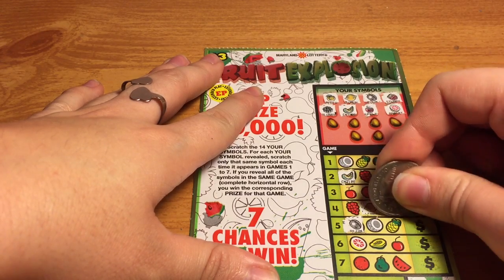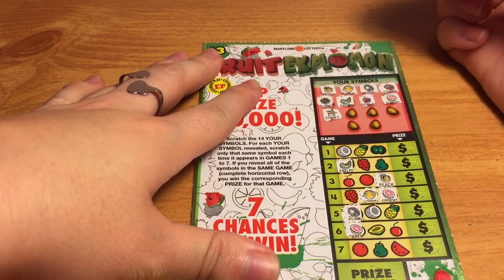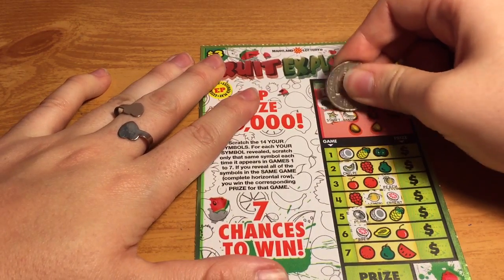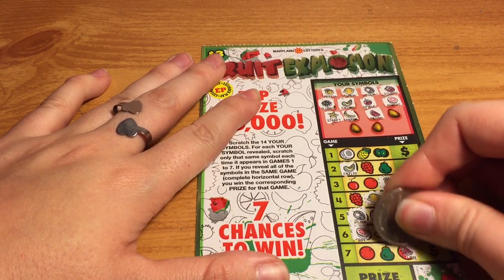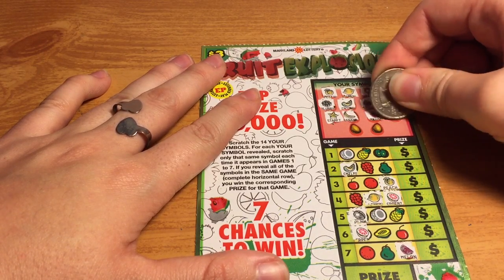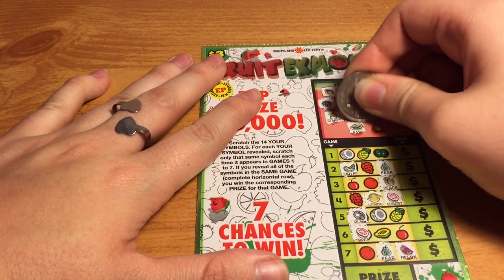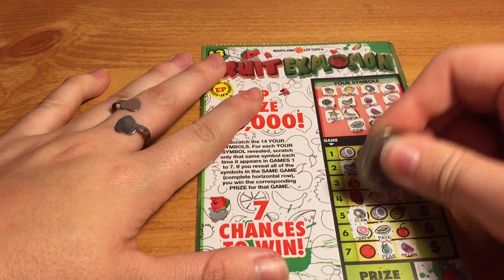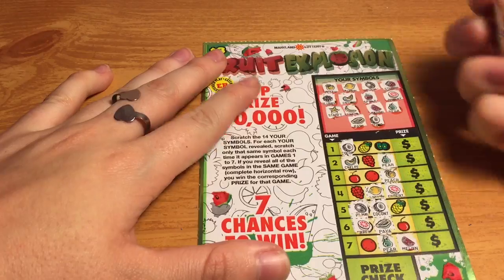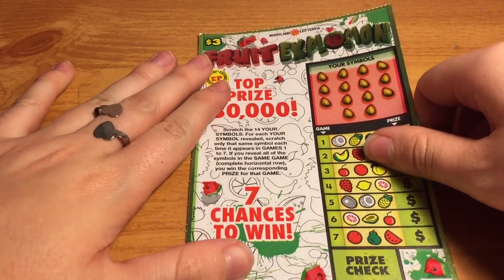a grapefruit, a star fruit, a banana, a melon, a pear, a papaya, and our last fruit is a coconut. So it looks like we didn't match any 3 fruits, so this ticket looks like a loser. Let's go ahead and move on to ticket number 64.